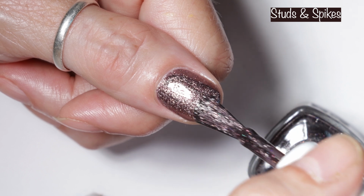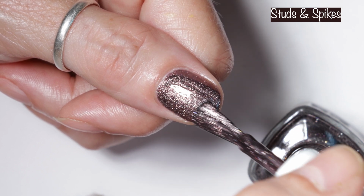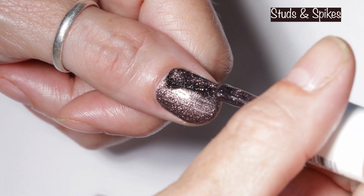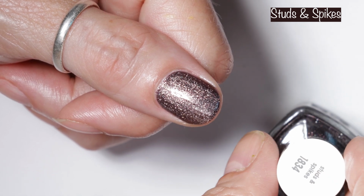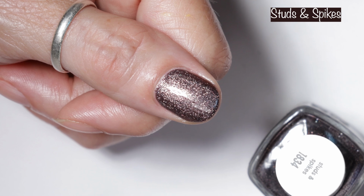It's like, is it maroon? Is it brown? Is it silver? Is it black? What is it? It's just gorgeous. That's all. I love wearing shades like this in the fall, and I feel like this is a must-have from this collection.